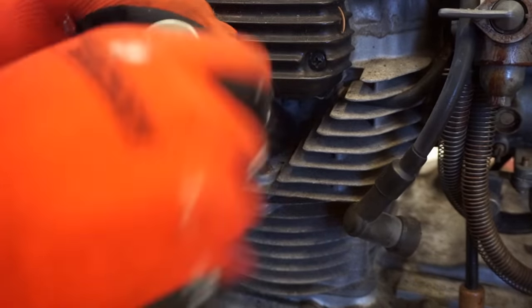You guys ready for this? It's gonna be horrible, I bet. There we go. Oh man, look at that. Jeez. That is cake. Holy cow. That is crazy. We might need the ultrasonic cleaner for this one. Look at those jets in there. They're completely clogged. Every single one of them. Crazy, crazy.